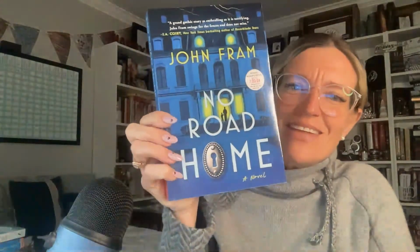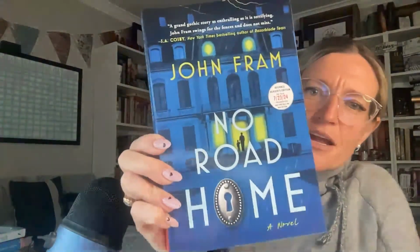Speaking of atmospheric thrillers, this next one was wacky. Okay, this next one is also atmospheric, but almost bizarro atmospheric. It's called No Road Home from John Fram. It comes out, when do you come out? It says July 23rd, but oh yeah, July 23rd. July 23rd. It is from Atria Books.